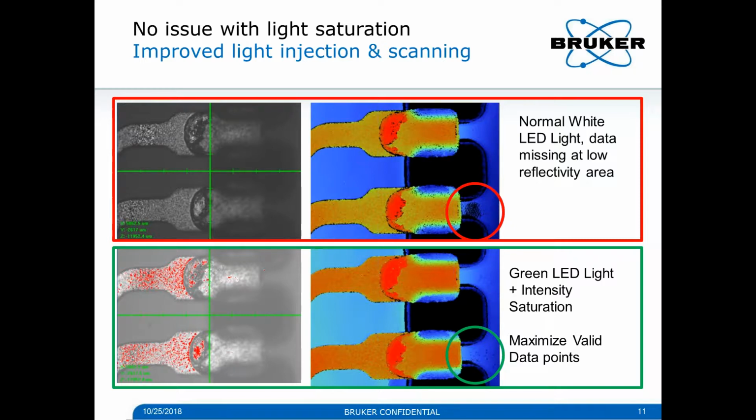So basically, there is an improvement regarding the data set you can collect, and this is also one of the reasons why we are now able to measure rough surfaces: simply because we have the ability to saturate, get higher light, and get back signals.